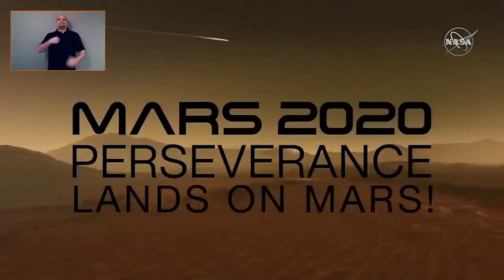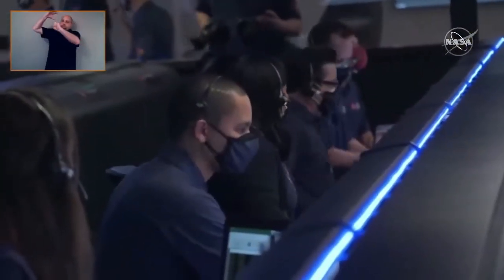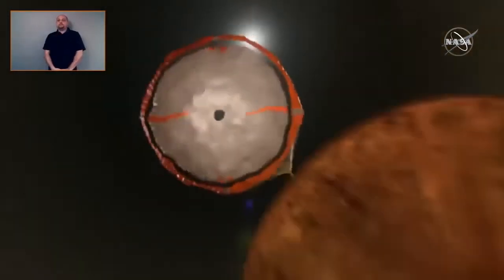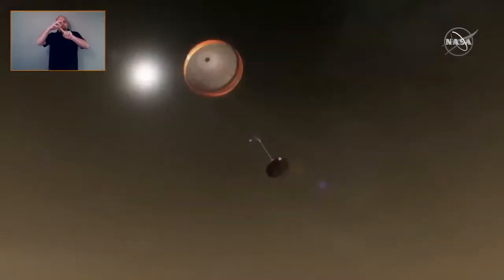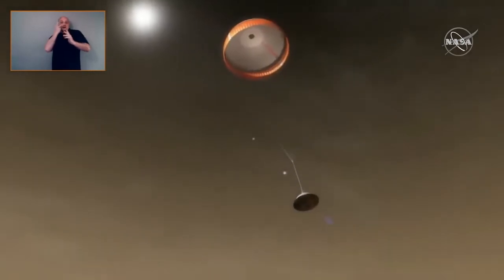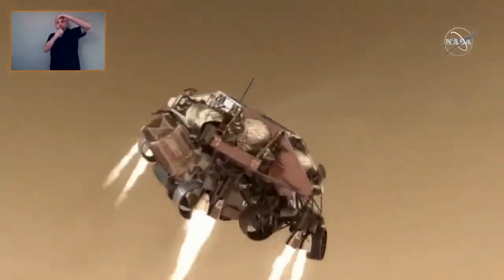We're starting the straighten up and fly right maneuver in preparation for parachute deploy. The navigation has confirmed that the parachute has deployed and we are seeing significant deceleration. Skycrane maneuver has started.